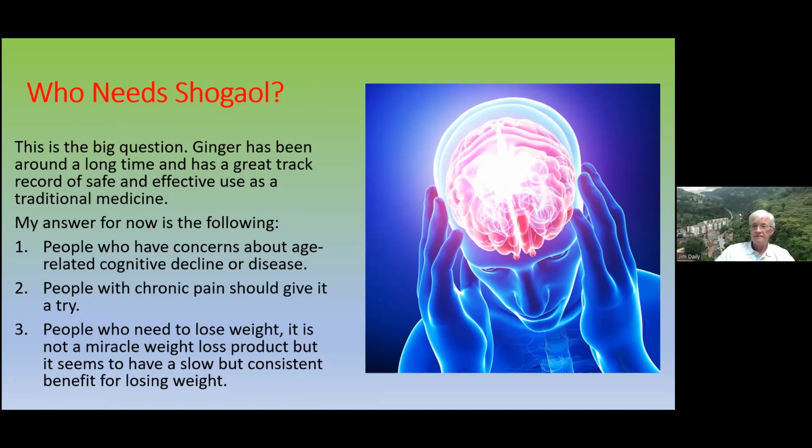What's that? If somebody were to want to get 6 Shogaol without taking a supplement, is it only steamed ginger that will provide that? Drying, heating, that kind of thing. The steam process, the heat process, and the drying process are the things that I know of. Just cooking, it doesn't usually make that conversion. A dried ginger powder will have some Shogaol in it.